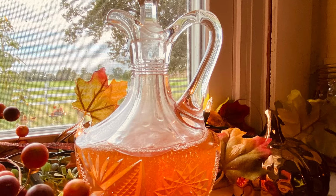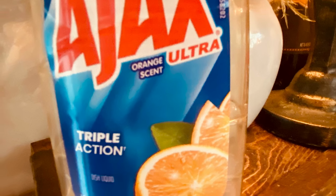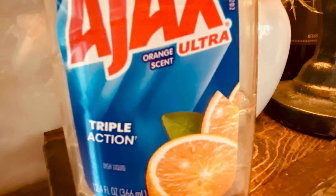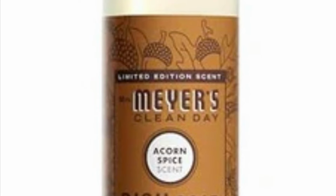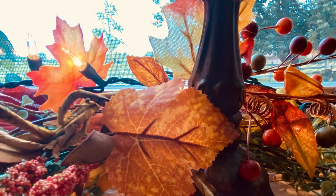Now, orange dish soap, you can get it in the Ajax orange scent. You can get it in Dawn dish soap sometimes, but my favorite one, and it's not orange, it's more of a clear color, but it's Meyer's brand, and the flavor is called Acorn Spice. Oh my gosh, guys, it's the most beautiful fall scent. So I use it quite a bit.